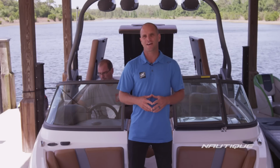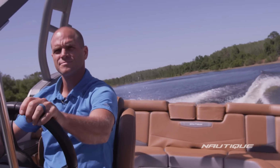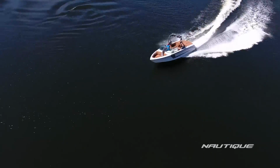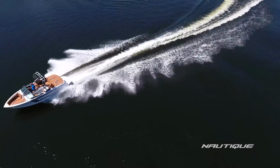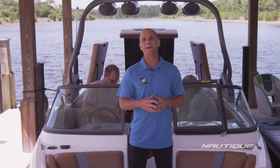Here we are at the water test. Now what's cool about this process is that each and every boat that leaves a Nautique factory is going to spend time with the highly trained technicians sitting here at this dock. So the goal here is to get everything tightened up, tuned up, and running to Nautique standards before it leaves the factory.